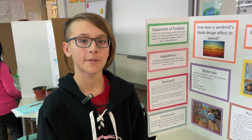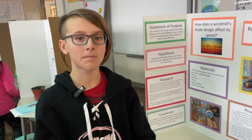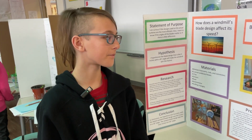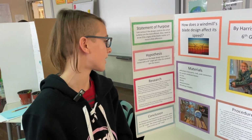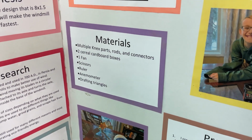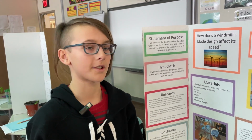Some research I found was that in 700 AD, windmills were first invented and used. The wind spins the blades in a circular rotation, which spins the axle, which generates electricity. The materials I got were multiple K'NEX parts, rods, and connectors, 2 cereal cardboard boxes, 1 fan, scissors, ruler, anemometer, and drafting triangles.